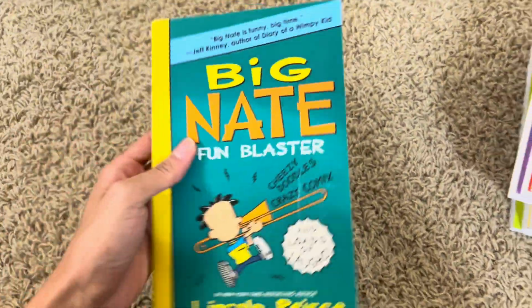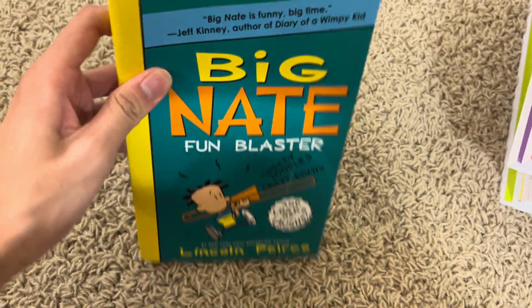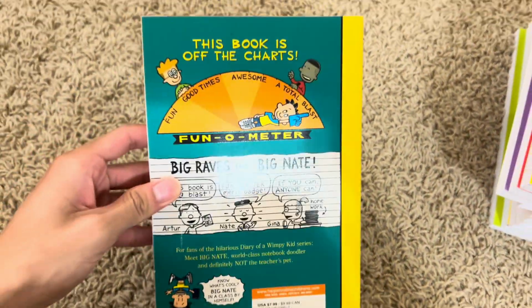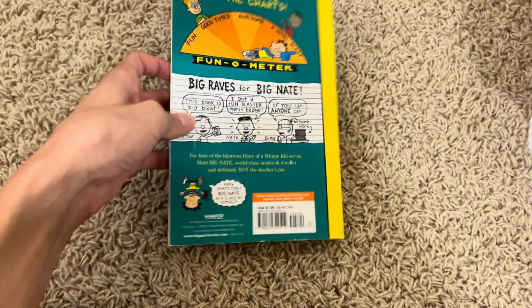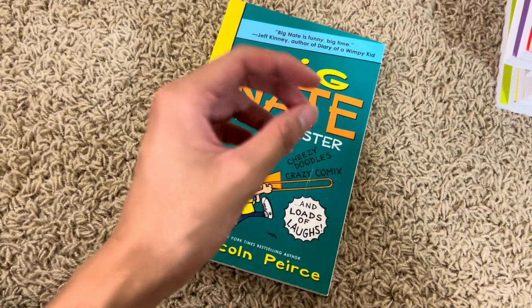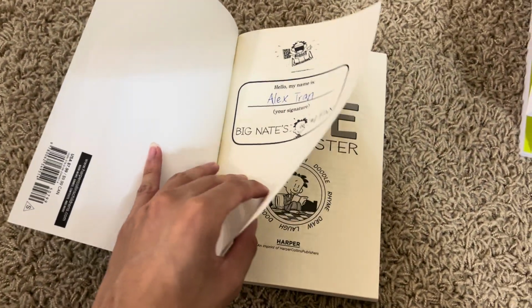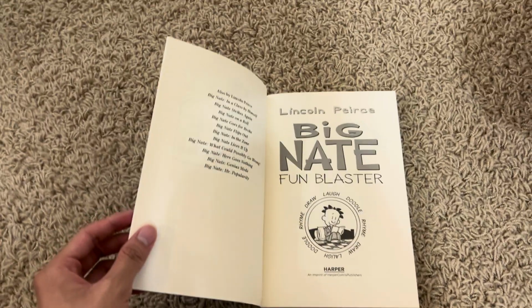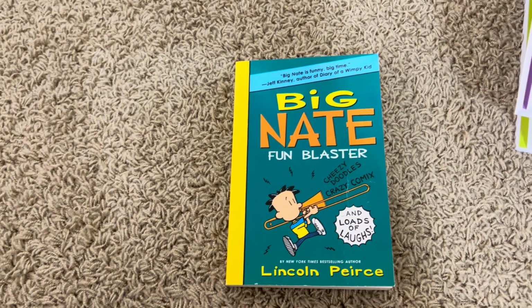Sorry everyone, but this is the only Big Nate activity book I own. Big Nate Fun Blaster. This one's in paperback, as you can tell. I don't usually collect Big Nate activity books. I'm only collecting the ones in the series. I'm not going to be getting Big Nate's Greatest Hits, Big Nate All Work and No Play, and the Epic Big Nate box, whatever that thing is. I'm only counting the main series of Big Nate.